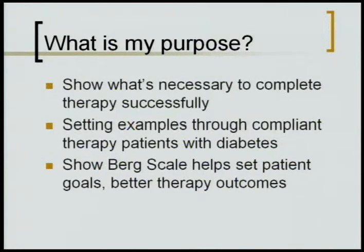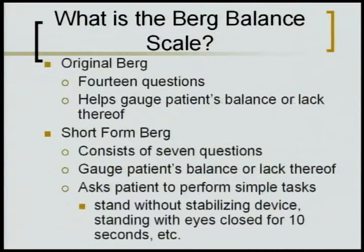So what was my purpose? I wanted to show what's necessary to complete therapy successfully by setting examples through compliant therapy patients with diabetes. I used the Berg Balance Scale to help show that patients can set goals which will end up in better therapy outcomes. So you might ask, what is the Berg Balance Scale?